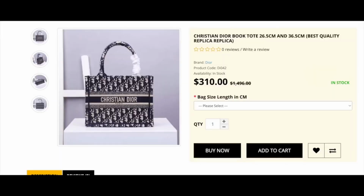So when I first saw that price, I was like, you know what? That is a little bit pricey, but in relation to the actual $4,000 price of the real bag, I was like, you know what, if this is a really good replica, it can be worth it.